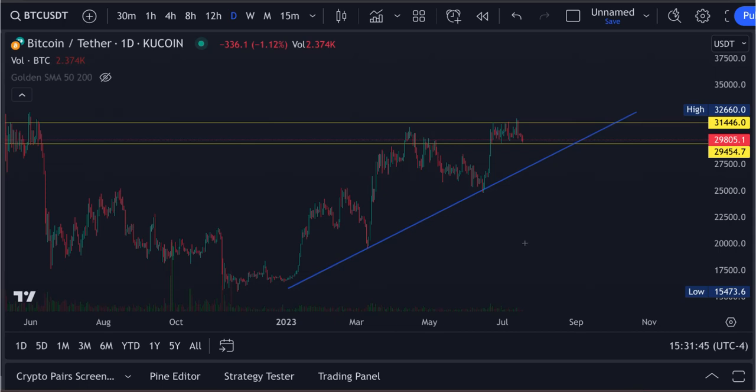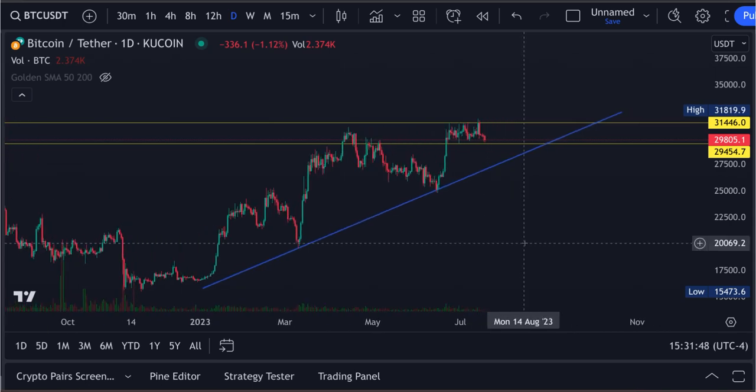Brian back here with another Bitcoin update. All right, this thing looks like it might be ready to make a pretty big move coming up here.